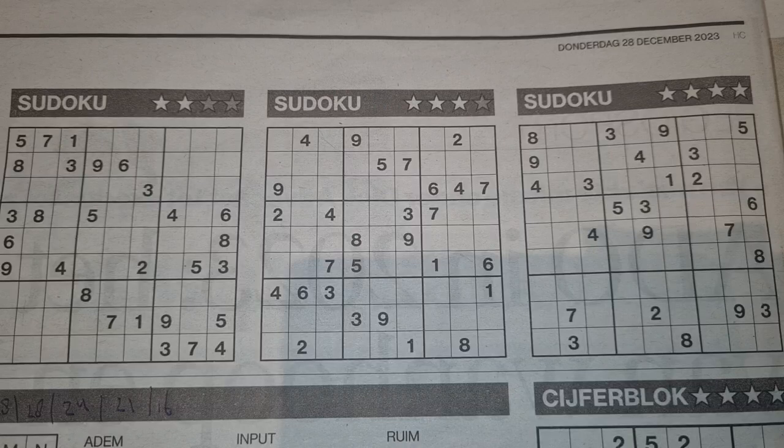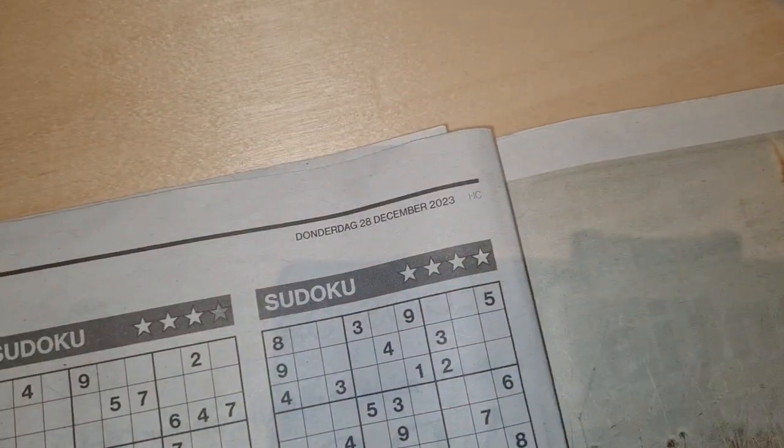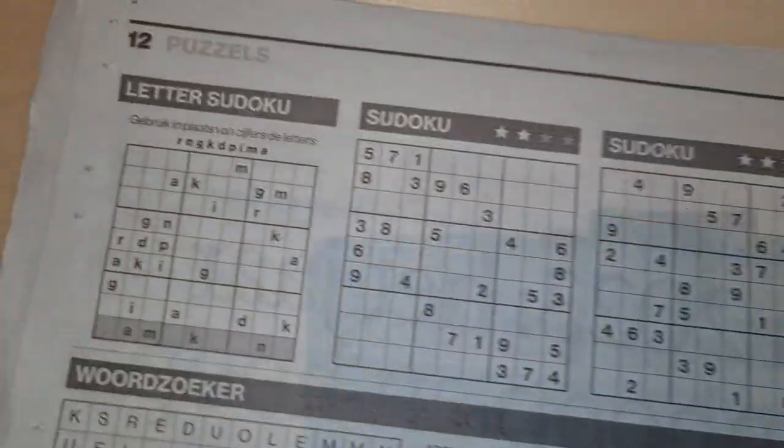Welcome back with the additional extra puzzles in today's newspaper on Thursday. Yes, it's Thursday, December the 28th, 2023. 3 days to go till the end of the year. We have here in this additional 7 extra puzzles.